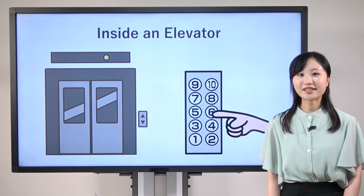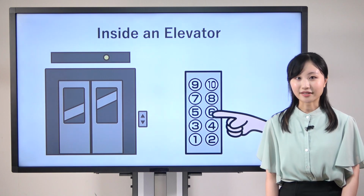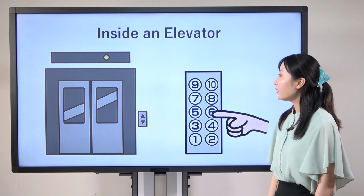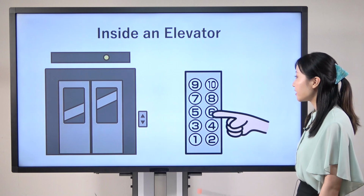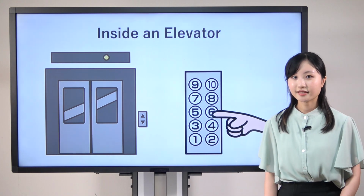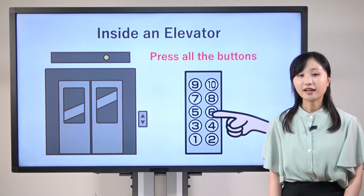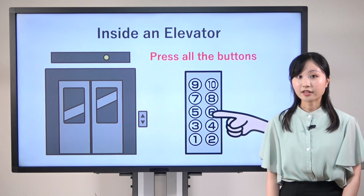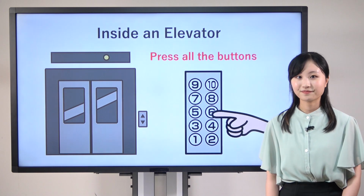Now, I will give you a quiz. What should you do when an earthquake occurs while you are in an elevator? A. Press the button for the first floor. B. Press the button for all floors. The answer is to press the button for all floors. After doing this, get off at the floor where the elevator stops. If the door doesn't open, don't panic and just use the intercom.